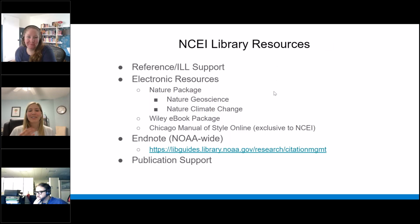And so these last two bullets are pretty much what I work on most of the time at NCEI. I work on the reports, such as the sea level rise report, and I'm currently working on the National Climate Assessment, and I do all of the reference work. I'm in there every day, all day. It's NOAA wide. A lot of people might not know that we do have access to this software free. So if you use your NOAA email, you can download the software. It's a reference manager software. If anyone has any questions or needs assistance with it, I'm in it all day, every day, so I'd be happy to help.